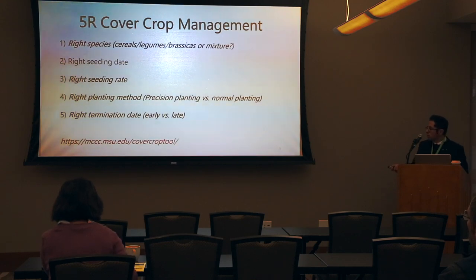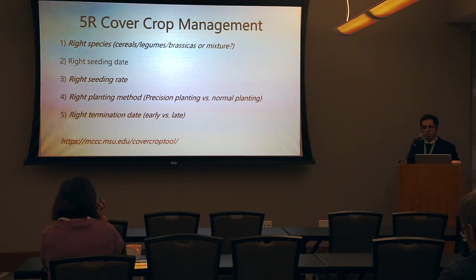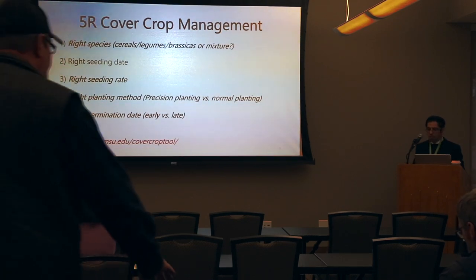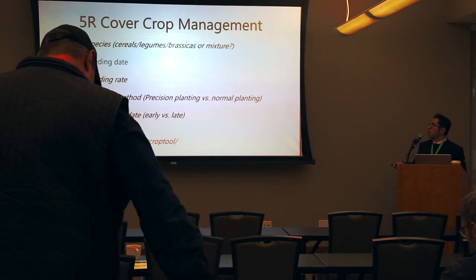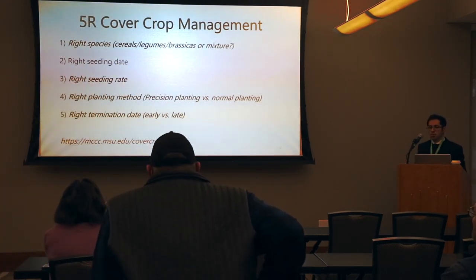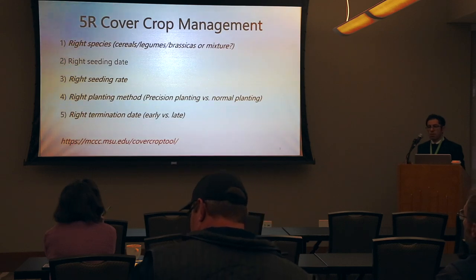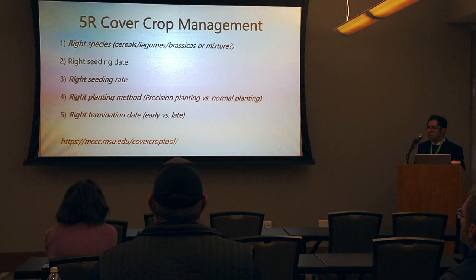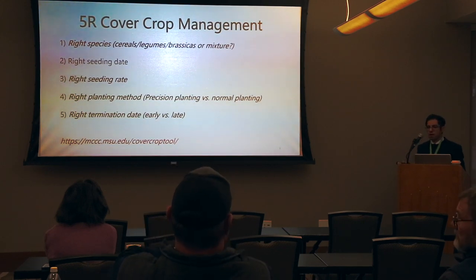And then there are tools, like, I think there is one Midwest cover crop tool that gives you options to choose at what time, what species is the right one, and what seeding rate you can choose. Among these cover crop management scenarios, one thing that is really known and really easy to target is seeding date. And I'm not going to talk about it because it's really obvious.